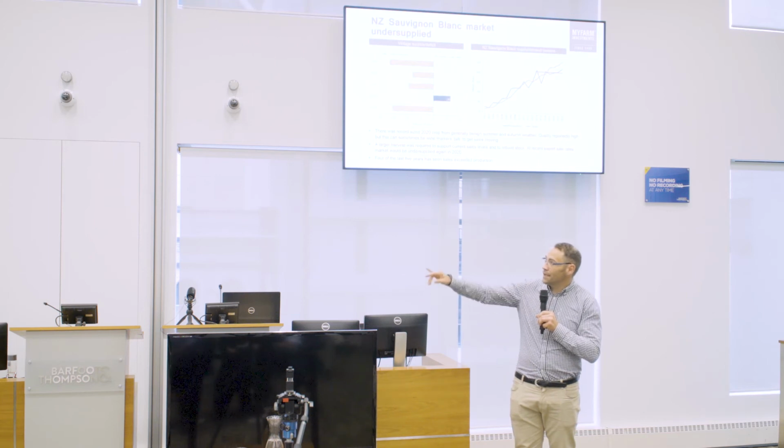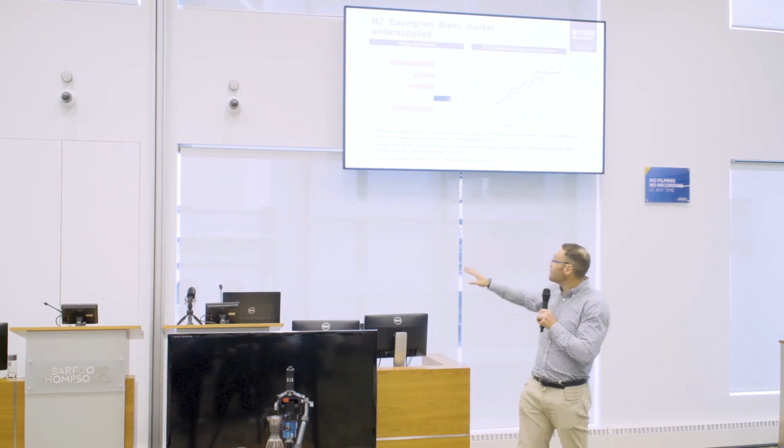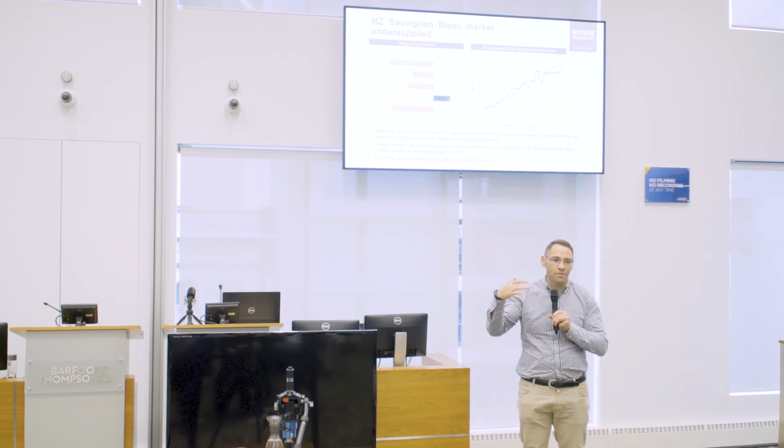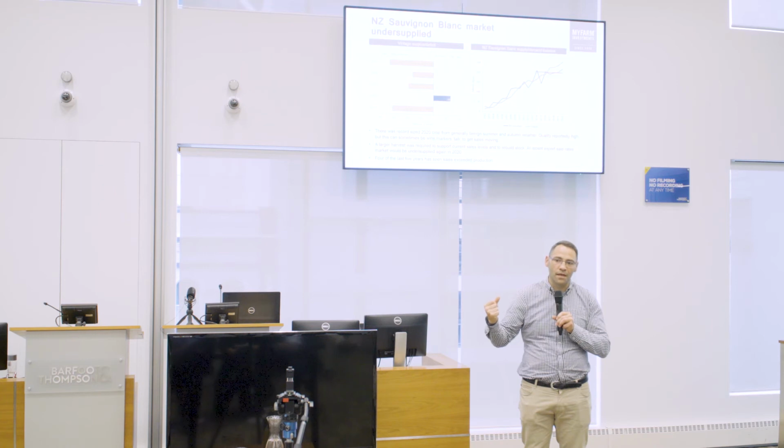So you can see here on this chart, there's been a gap open up in the supply and demand recently, and there's some other things causing that: the land available to plant in Marlborough Sauvignon Blanc is diminishing, and then there's a whole range of water issues, and getting access to new water is more and more difficult.